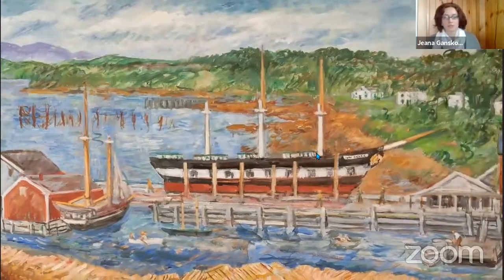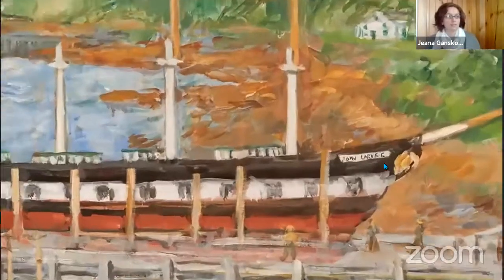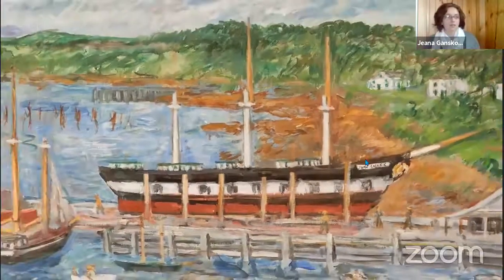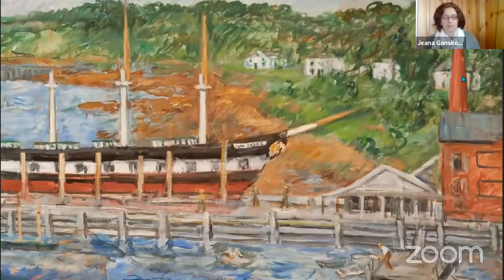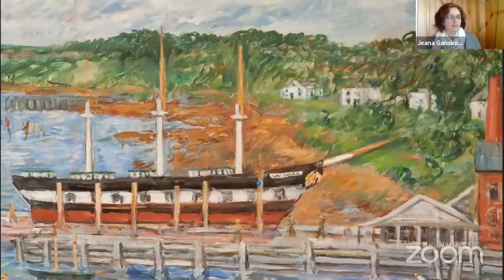Coming back to shore, there is a large vessel, and if we zoom in, we can see it's the John Carver. Then there's an additional building and another building with a smokestack or chimney. And there are several people that are walking around near the John Carver. And behind the John Carver, we can see some houses, some homes, and lots of green trees and grass.